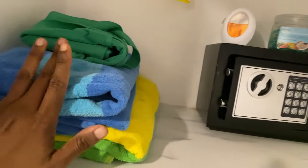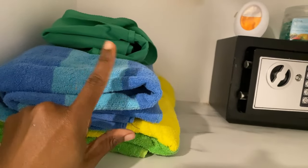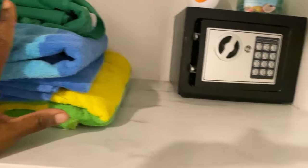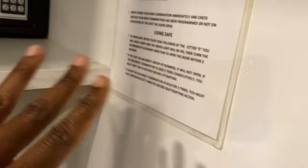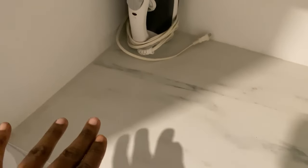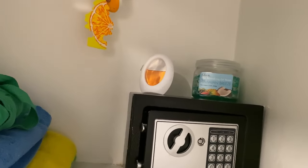And I do have a beach bag up here that I have for them, so obviously they can use that. And we do have a safe. I always just obviously keep the safe open, and then I have instructions here for the guests on how to use the safe. And obviously we have an iron for the guests as well. I always keep a little smell goods in here because this is a closed up space.